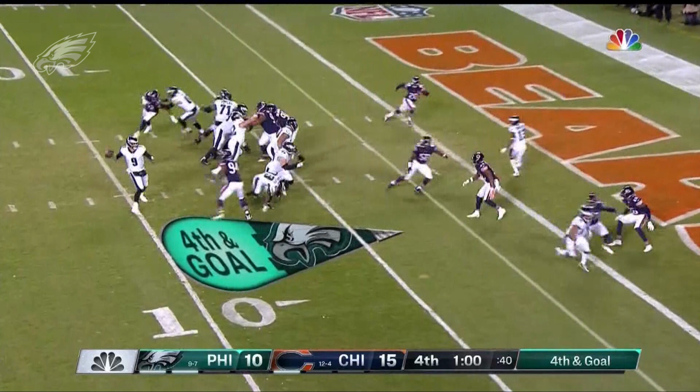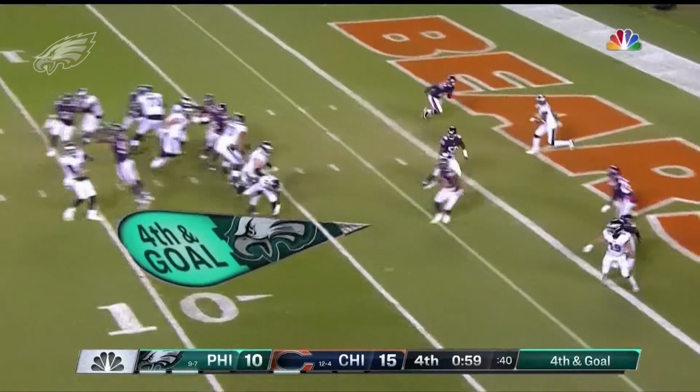This is an execution play all the way. It's not a schematic play. It's not a design play. It's just an execution play, and they executed it at a high level and got what turned out to be the winning touchdown. Yeah, so we'll see the play here finish out.